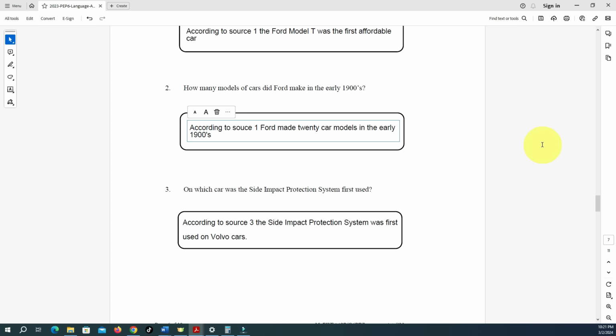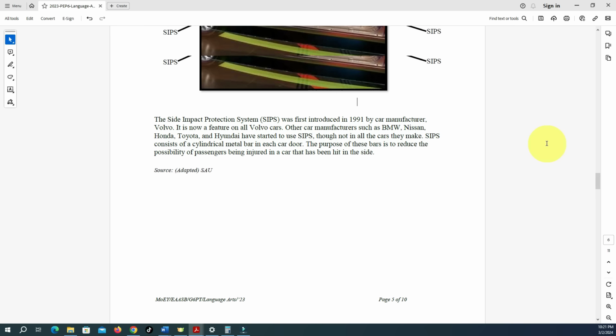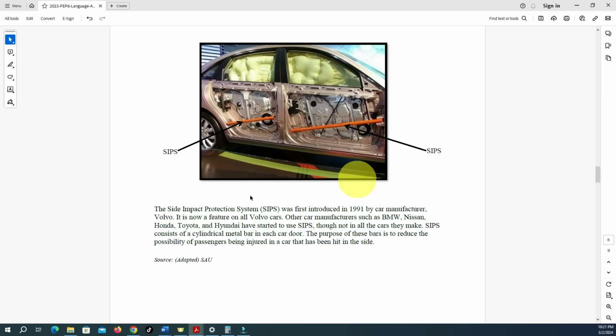Let's continue. So the next one is, on which car was the side impact protection system first used? Yeah, that should be an easy one. I think that was in source 3. So here it is. The side impact protection system SIPS was first introduced in 1991 by car manufacturer Volvo.